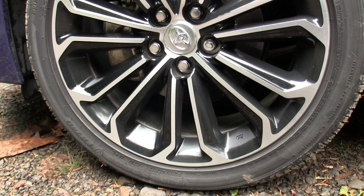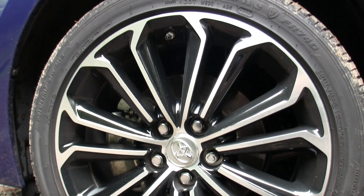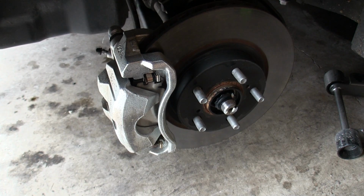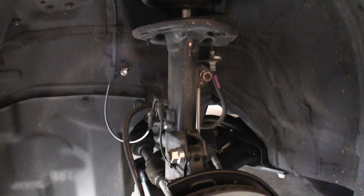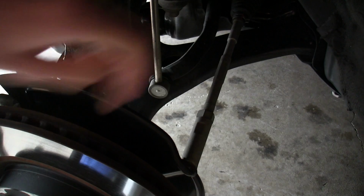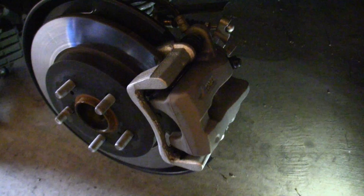Power is sent to the 2 front wheels through a CVT transmission. These are 17-inch wheels wrapped in 215/45 Firestone rubber. Up front, everything pretty simple. 10.8-inch disc brakes matched with a MacPherson strut style suspension. Here you can see the drive axle coming from the transmission, and on the other side the steering link as well as the anti-roll bar. 10.2-inch disc brakes in the rear matched with a torsion beam suspension.